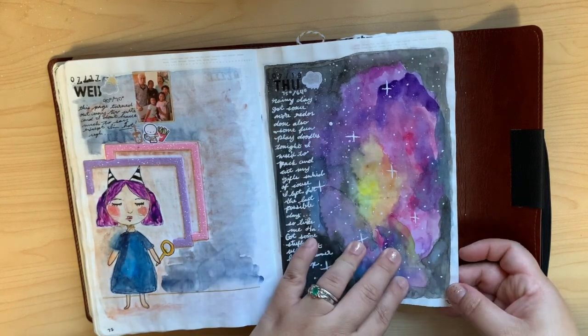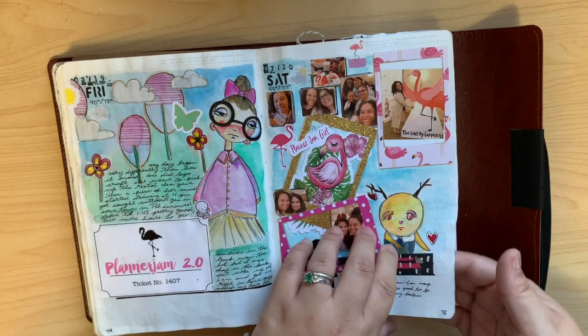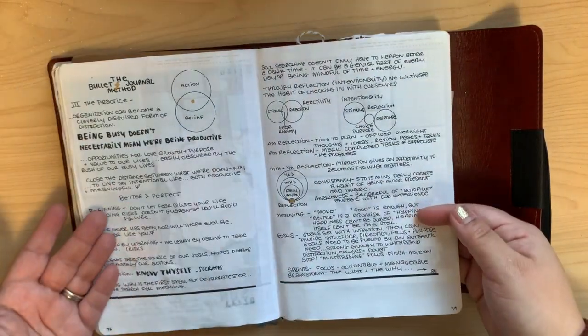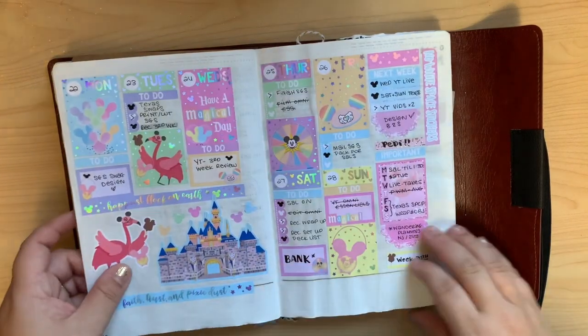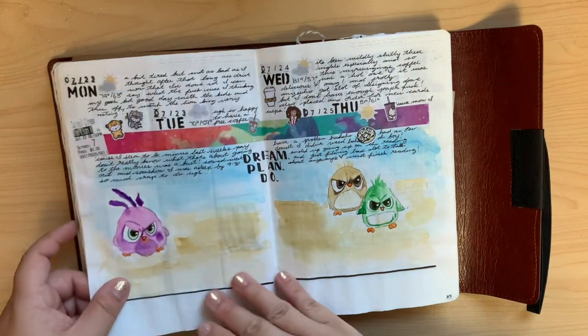This was my very first Galaxy attempt. Another planner event. More notes. Oh, here we found a page with no watercolor. And another one. This is a no white space attempt.